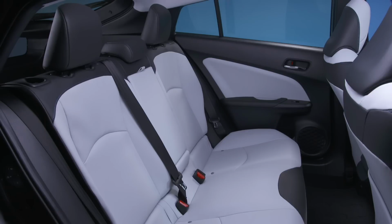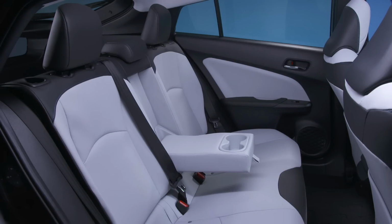Once again, if I'm going to be up here having fun and you want to relax and not be thrown around, these seat bolsters help. We also worked on the back seat too to widen the cushion a bit and make it more comfortable and just help everybody out with their long road trip comfort.